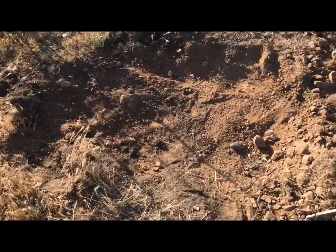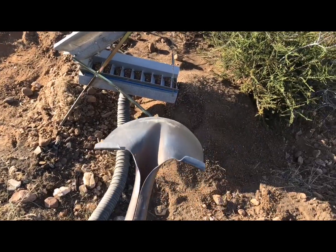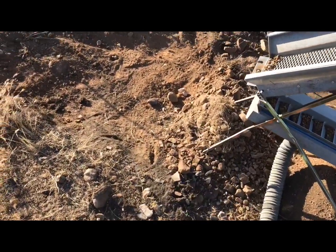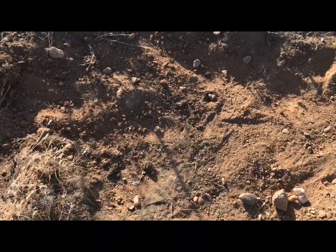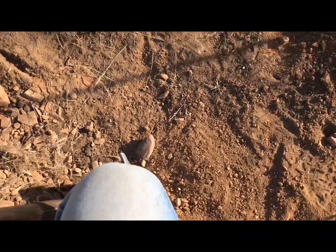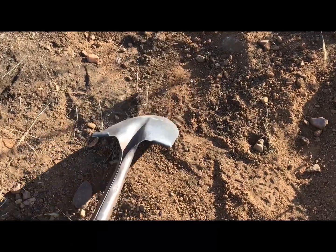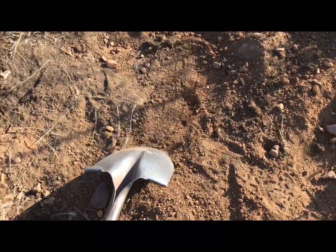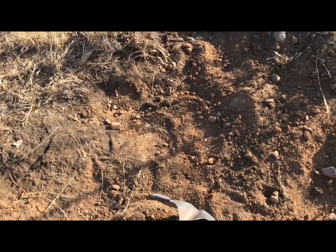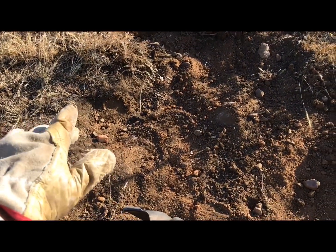So this area here, you can see there's the first run. All of that material is all the waste, and that's all the waste up there, the oversize. So what we've got going on here is what I believe is an ancient river. This is an ancient river channel that has been uplifted and then simultaneously and subsequently eroded down over tens of millions of years, for sure.